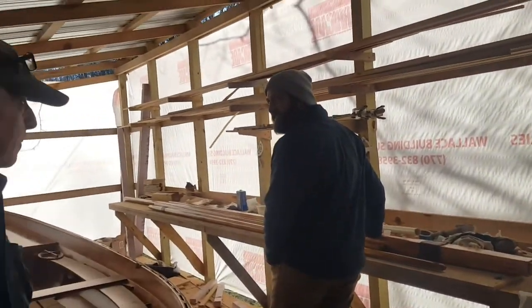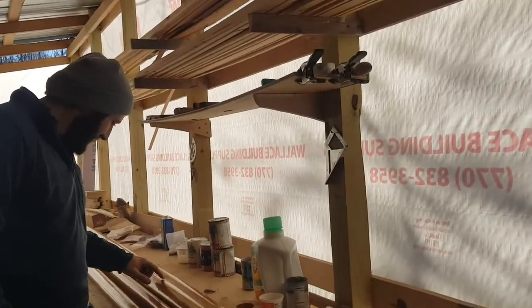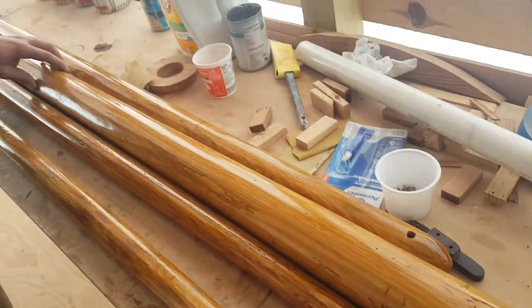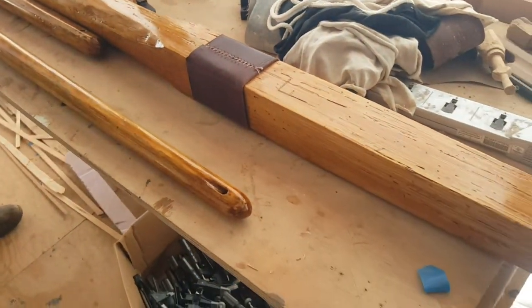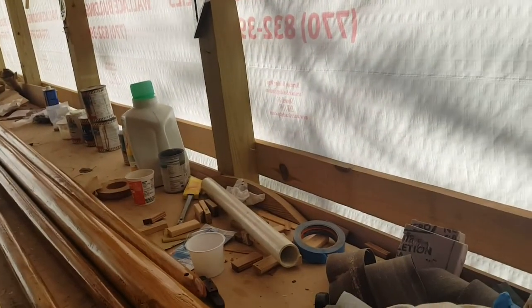How'd you get this round? Planes, spokeshaves, by hand? I think the big ones I clipped. I might have made them, you start four-sided, make them eight-sided. Some of them I might have passed through a bandsaw or a table saw and clipped the corners off.